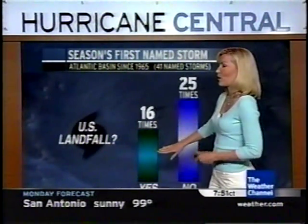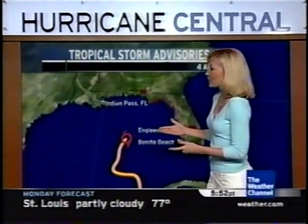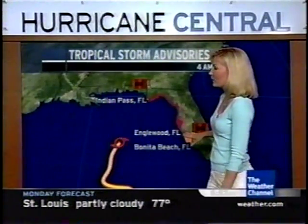It's a little bit more unusual that these make landfall in the United States. Going back since 1965, that's only happened 16 times with our first named storm. More often, it has not made landfall. So there, at least, the storm is not so unique, but a little bit off the averages. As we watch the advisories for today, we're looking anywhere from Indian Pass, Florida to Englewood, Florida for those tropical storm warnings.